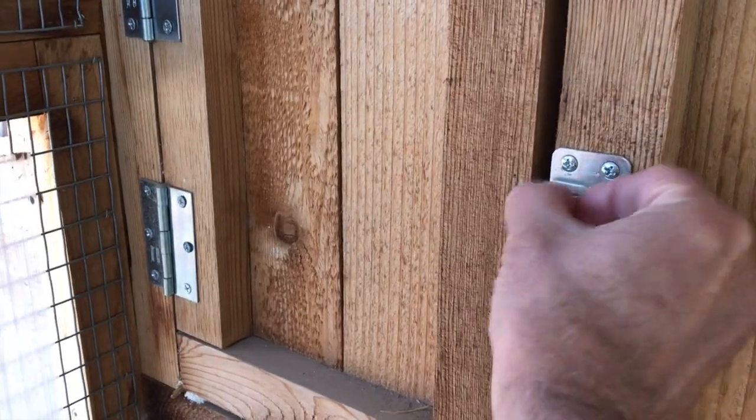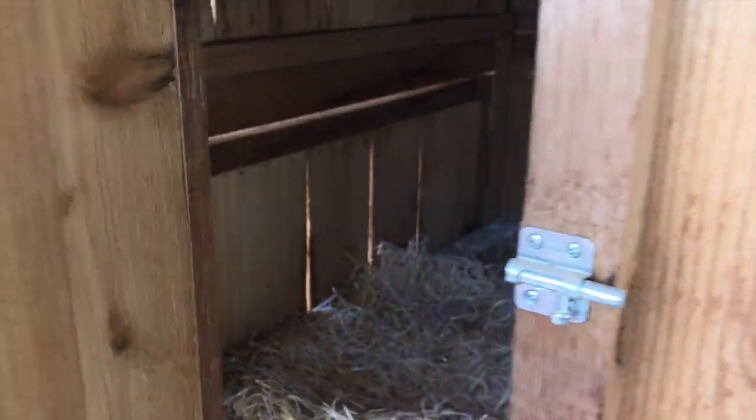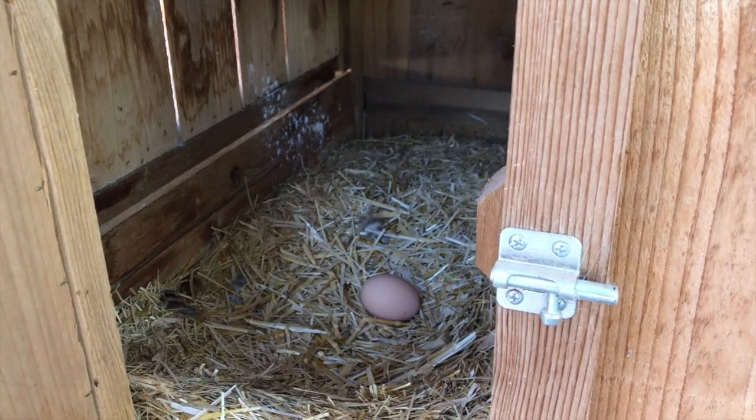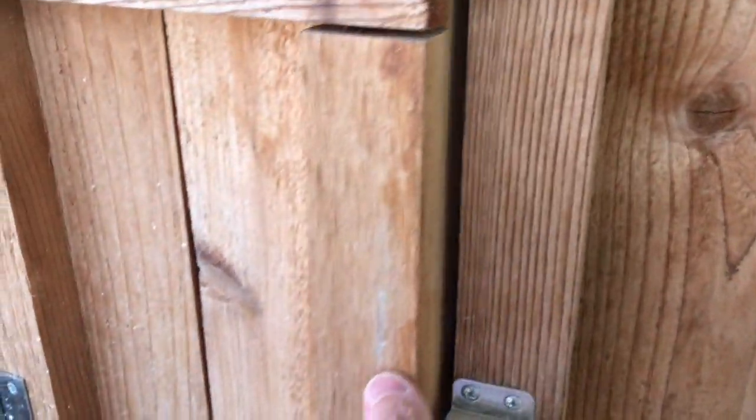After we get this closed up, these compartments, this is the top floor, and then this is the bottom floor. Oh, and there's an egg in there. Somebody laid an egg, so we're gonna get that out in just a little bit. I'll show you how we do that.